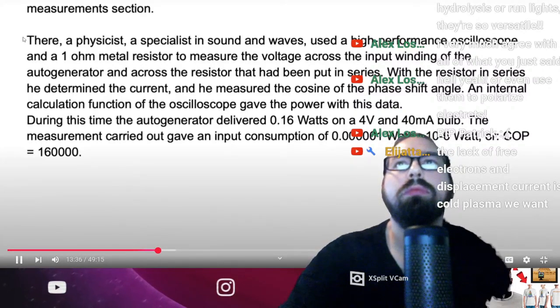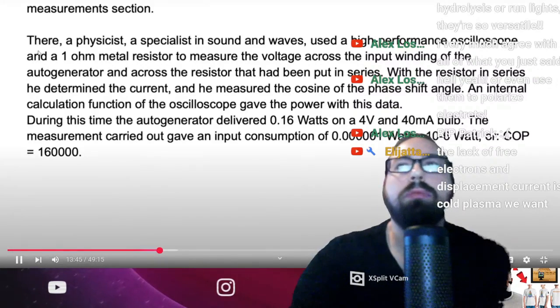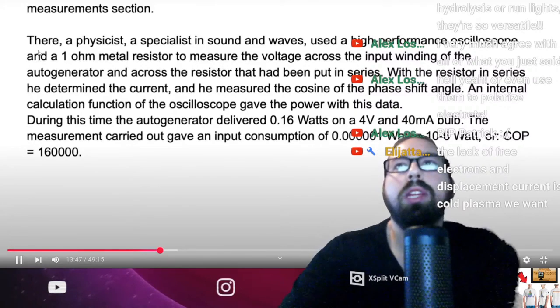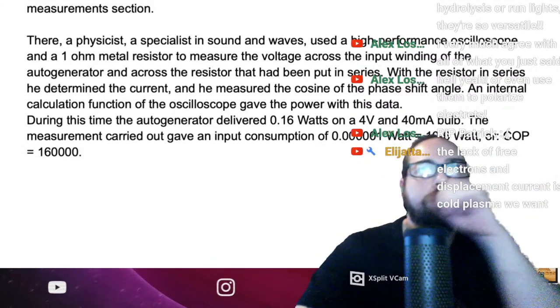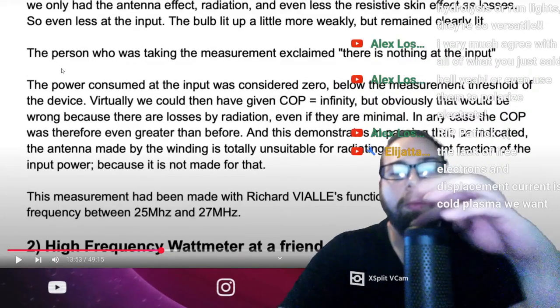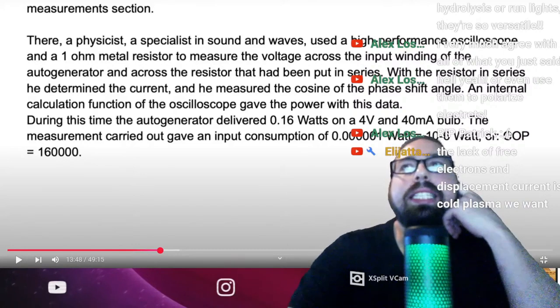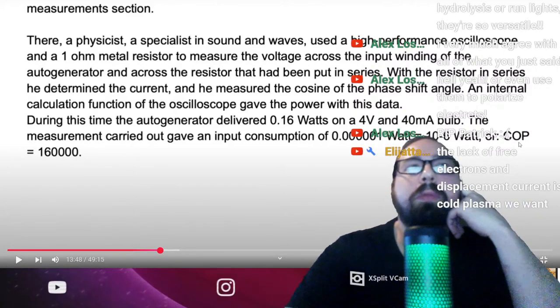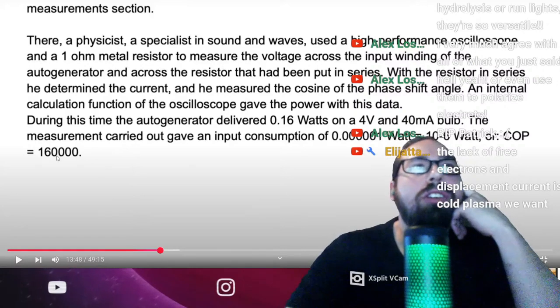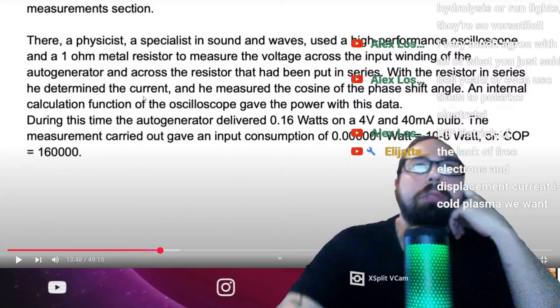During this time the auto generator delivered 0.16 watts on a 4V and 40 mA bulb. The measurement carried out gave an input consumption of 0.000001 watt, equals 10 to the minus 6 watt, or COP equals 160,000. Oh, look at that. A COP, a coefficient of performance of 160,000. WTF, ladies and gentlemen.